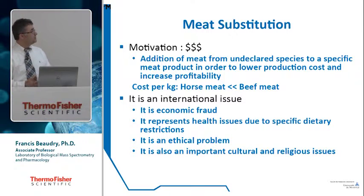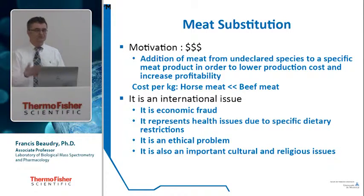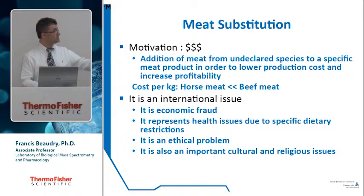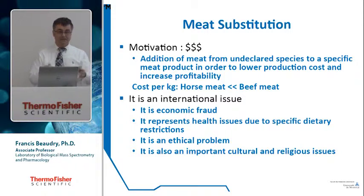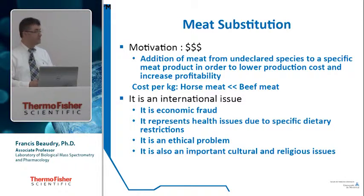But at the end of the day, for us, it's an economic fraud. Obviously, you still pay the same amount, even though they mix it with horse or pork. It represents a health issue for certain persons because some people have specific dietary restrictions that may make this a challenge for them. It's an ethical issue, and it can also be a cultural and religious issue, specifically in this area. So that's something we need to consider and respect as well.